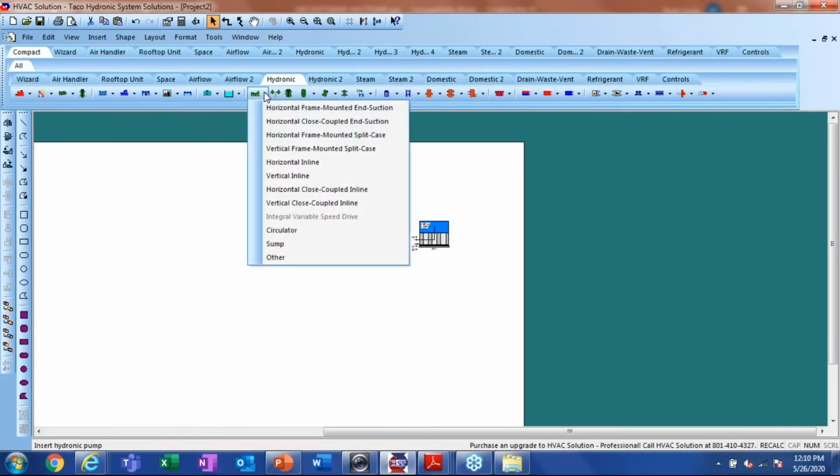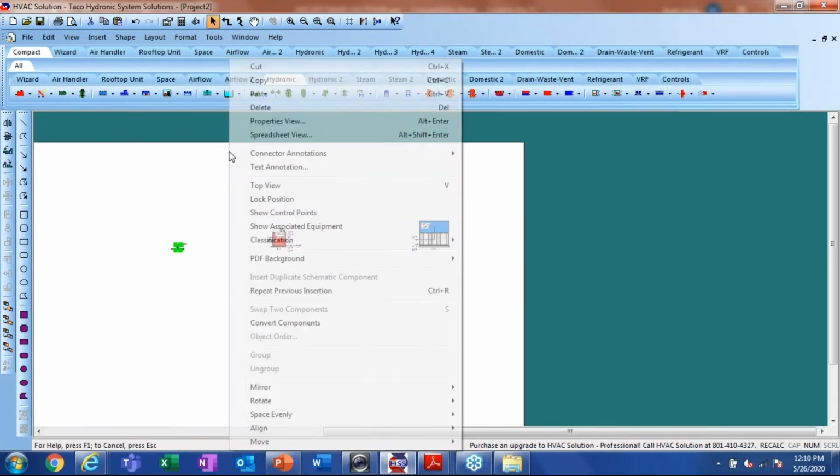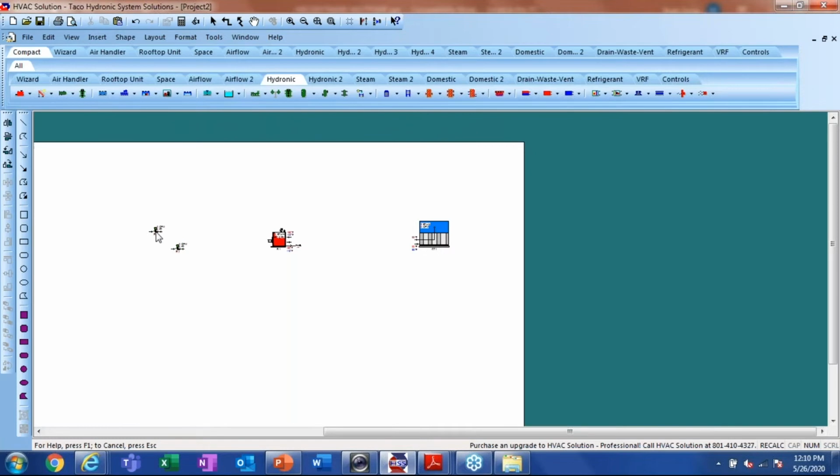So let me go up to this green icon up here. I did have to say that, green. And I'll get a vertical close coupled pump. Put that over here. I want a second one. Put a second one on the screen.